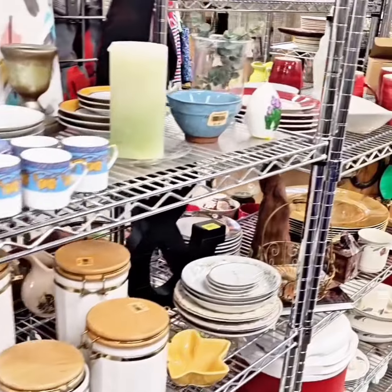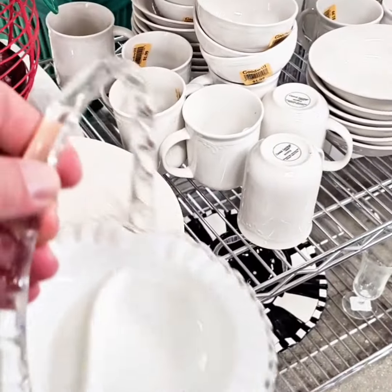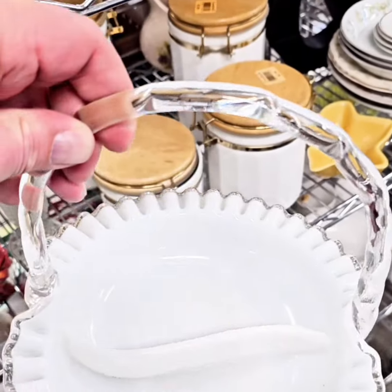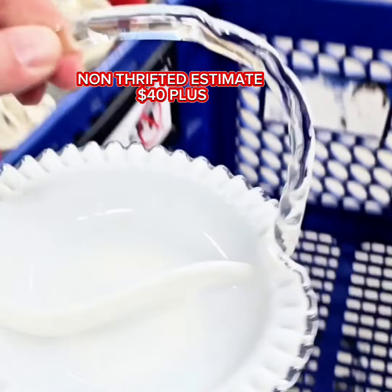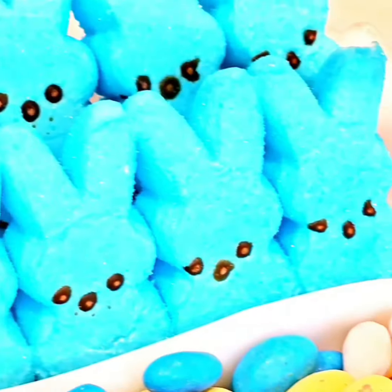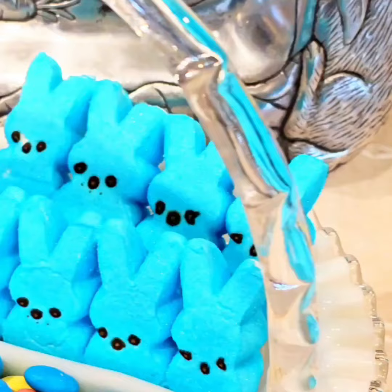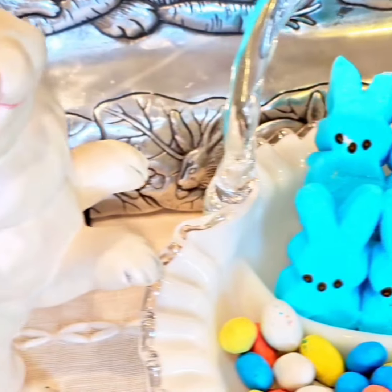Thrifting for decor, and I spotted something good. Oh, wow. This is gorgeous. A divided Fenton Silvercrest basket for only $2.99. That is an incredible price. Into the cart you go. Perfect piece to complete a project I'm working on. Home decor does not need to be expensive. Have some fun. Make your house a home.